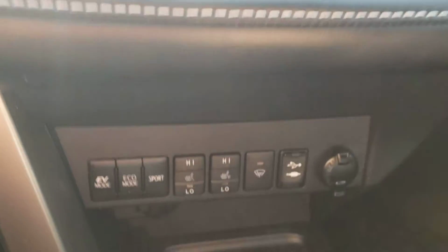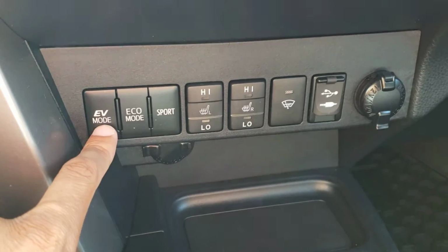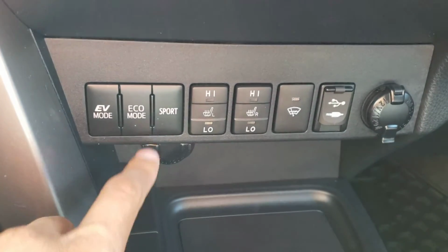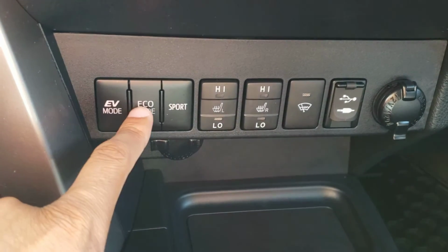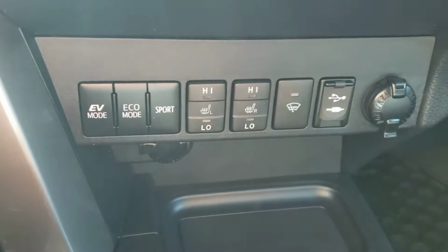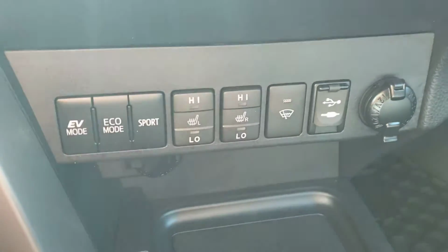And as we continue down here, you'll find the drive mode buttons, so you can switch between EV if you want to drive in fully electric mode. You've also got your eco mode and sport mode, depending on whether you're trying to get a little bit of additional fuel economy or performance out of the vehicle. You've also got the 2-stage heated seats here, as well as the windshield wiper de-icer for those winter months.